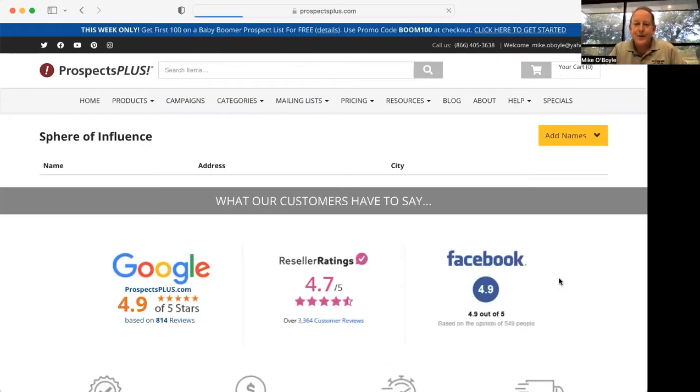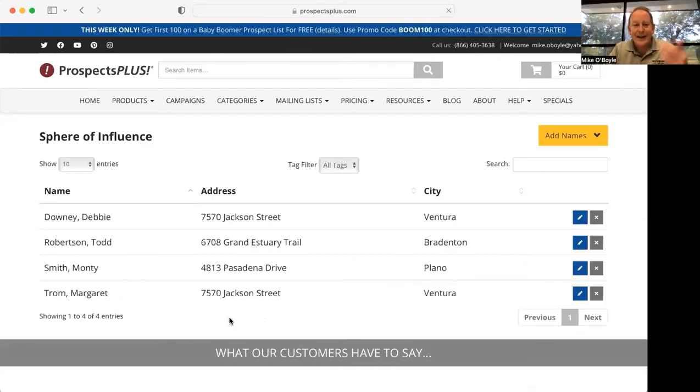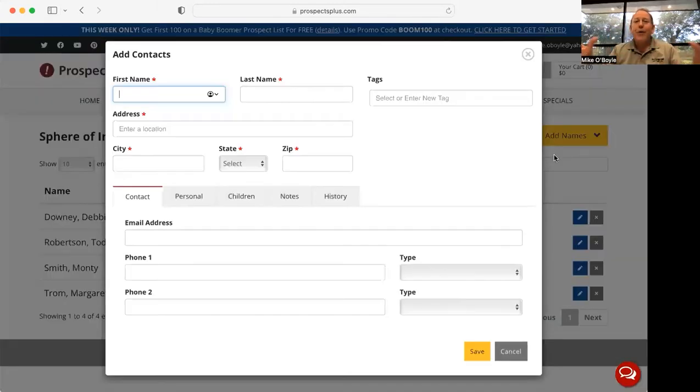If you click on your drop-down menu and just click on Sphere of Influence, I just want to show you this is a really cool feature. I started building mine just to see how quick and easy it was. It is very quick and easy. You can add names right here and plug them in as you go. We don't charge for this. We're not ever going to charge for this. This is just a tool.